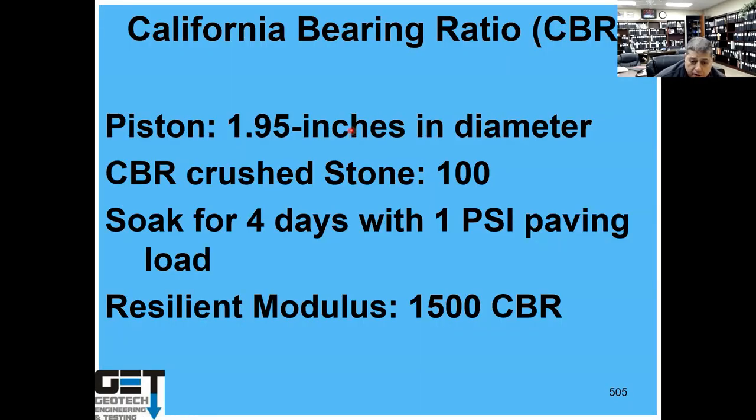Okay, California bearing ratio. So what I'm going to do here, we're going to take a 5-minute break here and we're going to come back and go over what the CBR is. Let's take a 5-minute break.